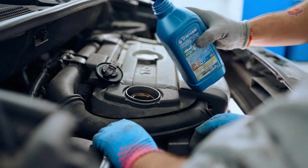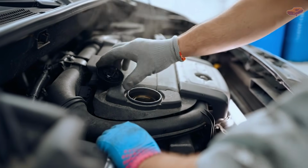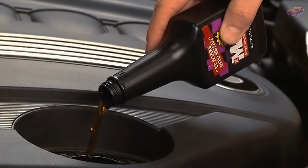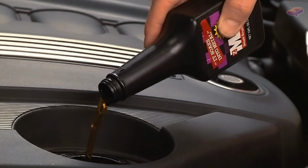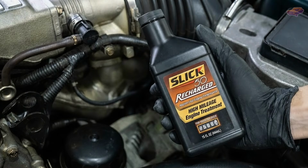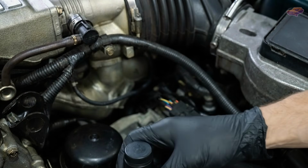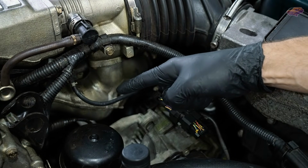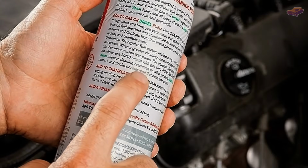The smartest shoppers calmly ignore both the cheapest possible jug and the flashiest possible label, and they simply match the right certified oil to their own specific car and habits. When you step back, the big lesson from this whole tour is that the wall separating bargain oil from premium oil is very often far thinner than those price tags would have you believe.